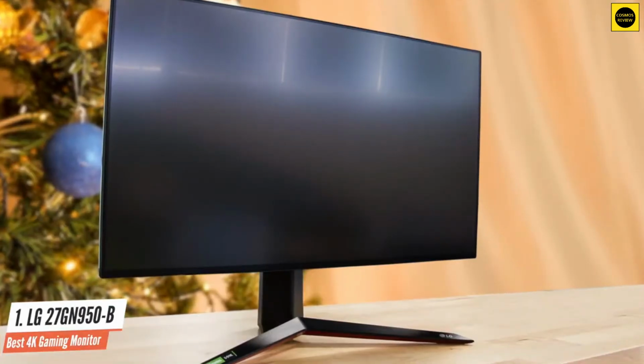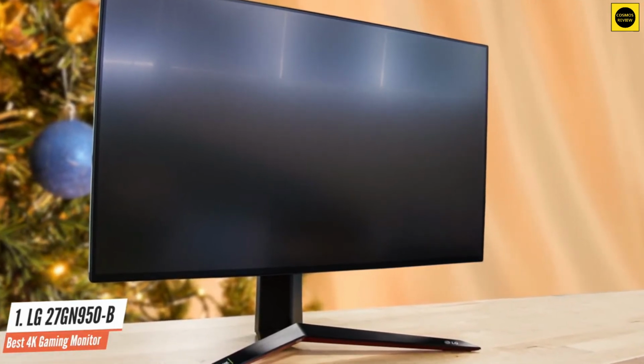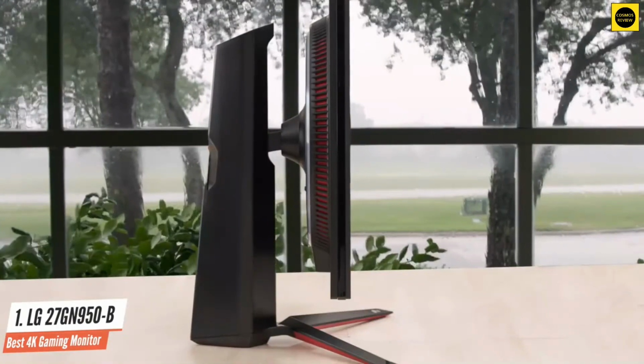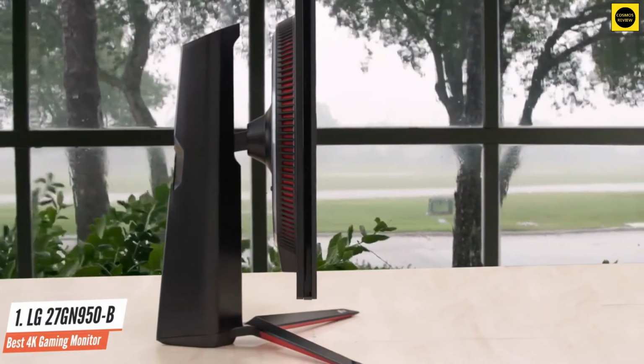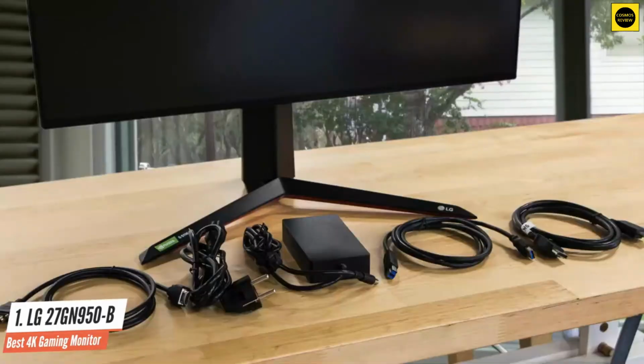The Ultra Gear has a handful of gaming features highlighted by NVIDIA G-Sync. It's important to note that this is a G-Sync compatible monitor and uses a Freesync module, not NVIDIA's proprietary tech. According to NVIDIA, this rating means that it's guaranteed to play without artifacts, and in my testing, it performed flawlessly.